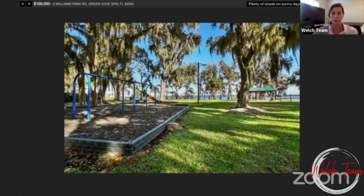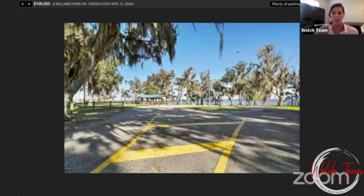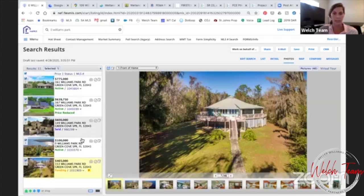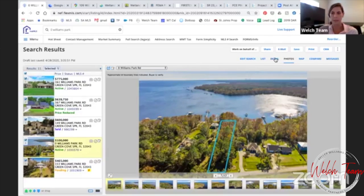That, of course, is one of the luxuries of purchasing a property like this. You have access to these amenities from the get-go. So even if you don't have a dock built on your property yet, this is super easy breezy. You can go on down there. Oh, don't look at that. That's the neighbor's house.